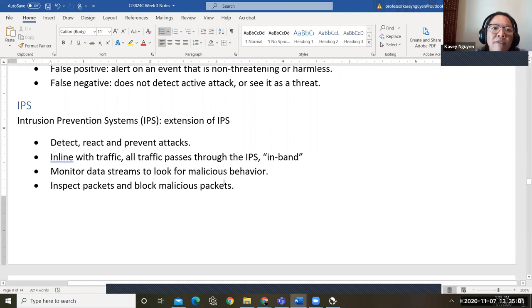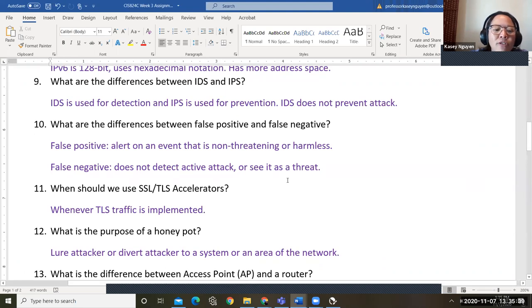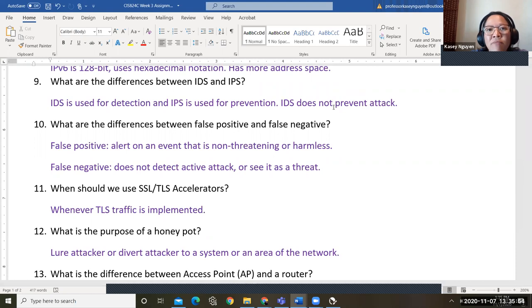We can look at malicious behavior. Now, a lot of the new systems are very intuitive, so it actually automates and gives you a big picture of what your normal network would look like. Outside of that behavior, outside of that range, we can have it raise an alarm, and you can adjust that range. So we can inspect and block malicious packets. The prevention does a better job at blocking, okay? So going back to number 9, IDS is used for detection and IPS is used for prevention. IDS does not prevent attacks and it cannot analyze encrypted traffic.